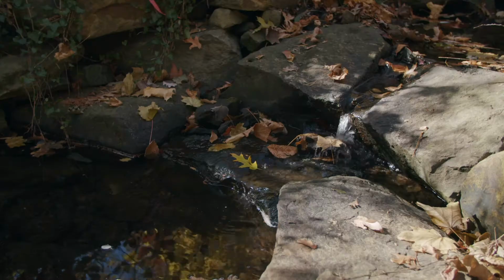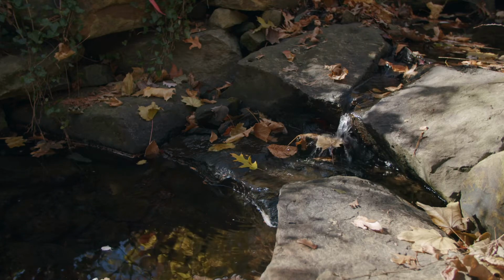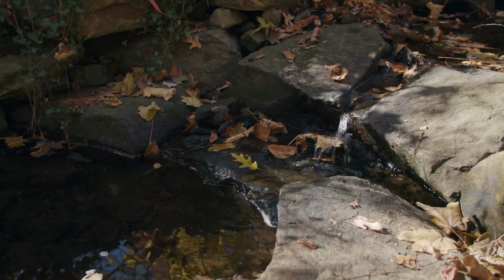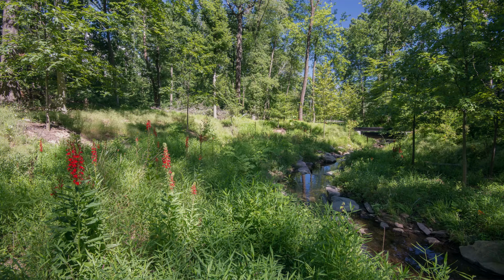We're seeing tangible results. What we can see is that there's a lot less erosion, so less sediment going into the stream, less sediment going into the lake. We see that there are healthier streams in terms of micro and macro invertebrates, and we're seeing that we're getting beautiful landscapes as a kind of byproduct of the stormwater management strategies that we're employing.